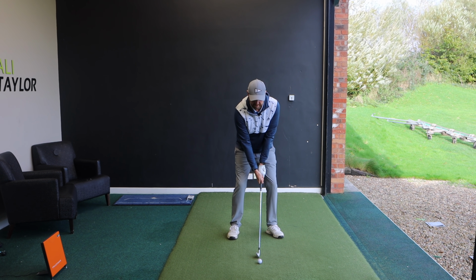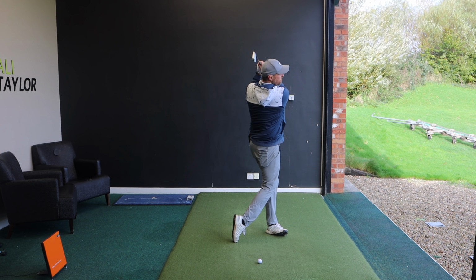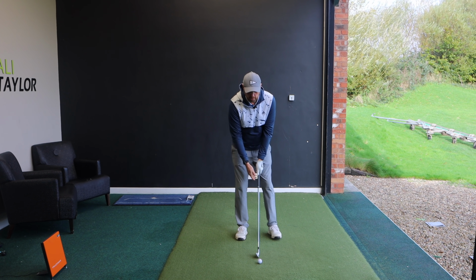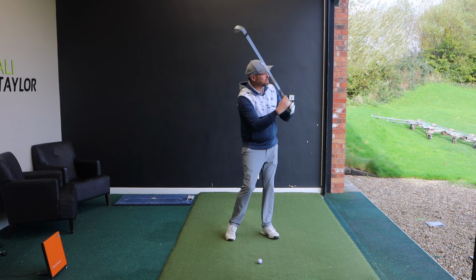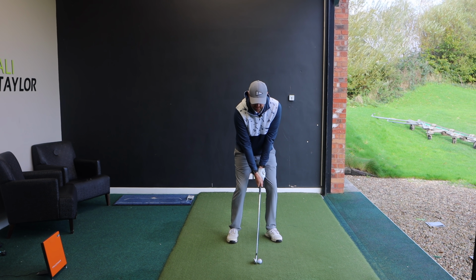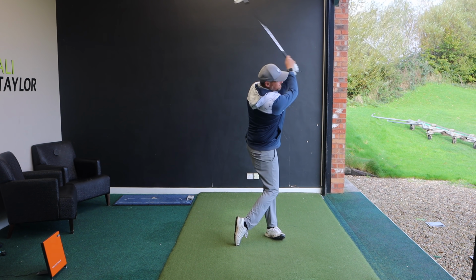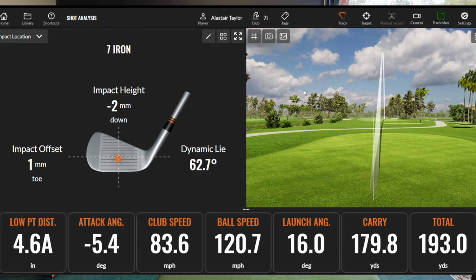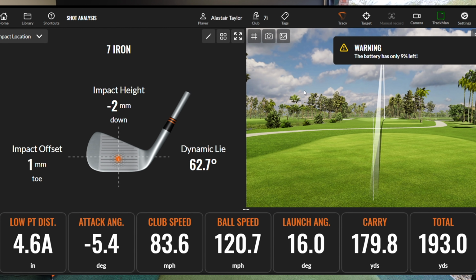So try the practice swing. You might initially feel that you touch the ground a little bit more than normal, particularly if you're someone who gets that glancing blow. So let's go small swing, feel that press down into the ground. And that feels so powerful. We can see 4.6 inches ahead, still 121 mile an hour ball speed launching at 16 degrees.